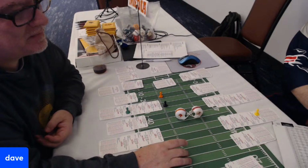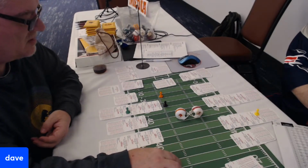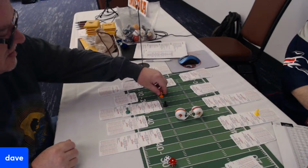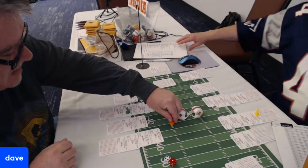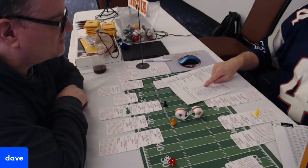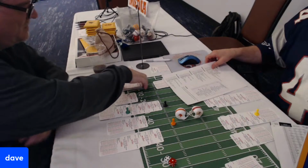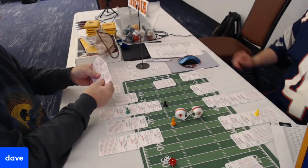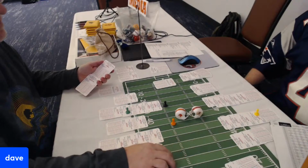14. 28 yards down the field. Okay, 28 yards down the field. D3. So it's going to be your middle linebacker. So it's your third defensive guy. Okay. That is Mike Lemon. Okay, so Mike Lemon picks it off. All you fans of Mike Lemon.